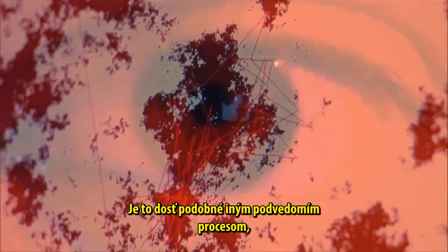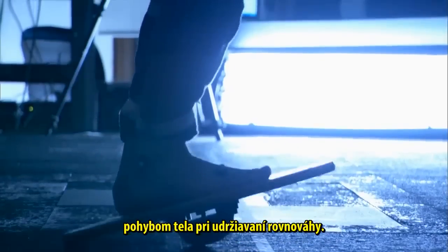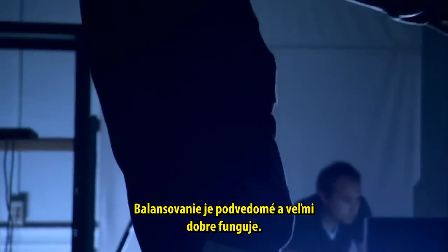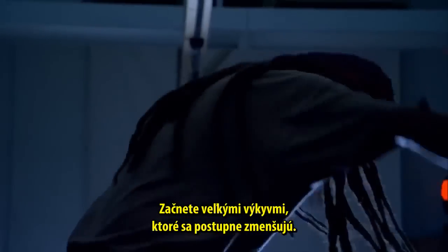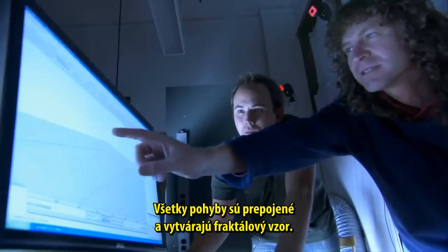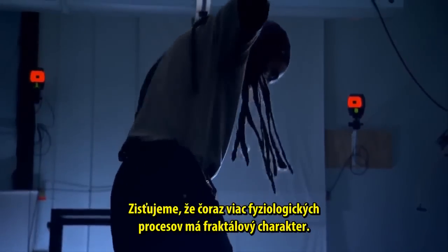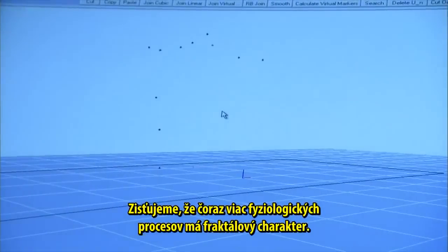Is it going to be similar to a lot of these other subconscious processes? Body motion. When you're balancing, what are you actually doing there? It's something subconscious and it works, and you're stringing together big sways and small sways and smaller sways. Could those all be connected together to actually be doing a fractal pattern there? More and more physiological processes have been found to be fractal.